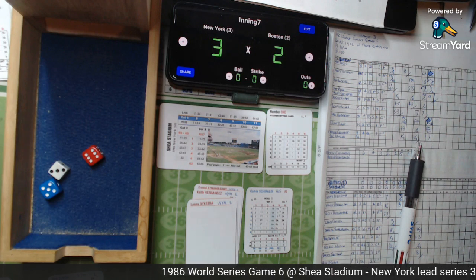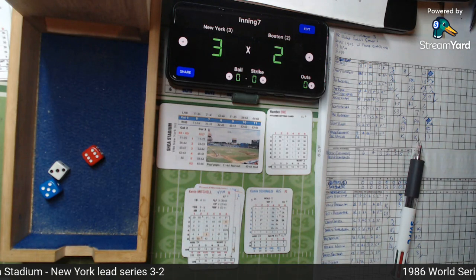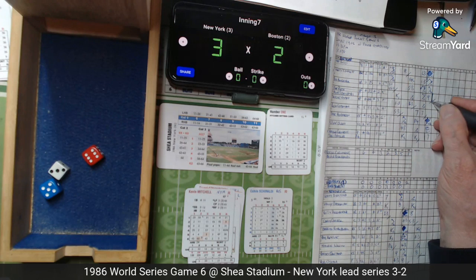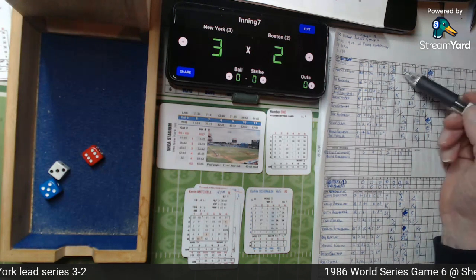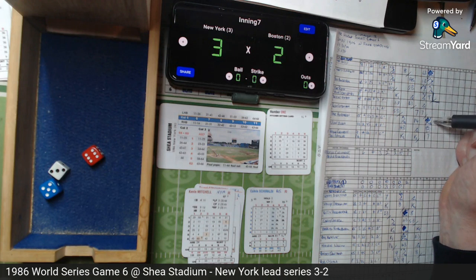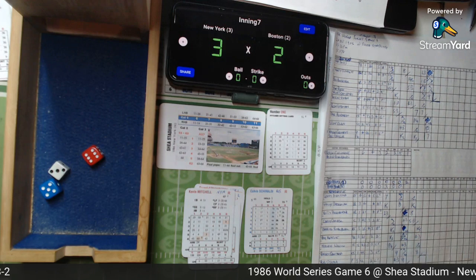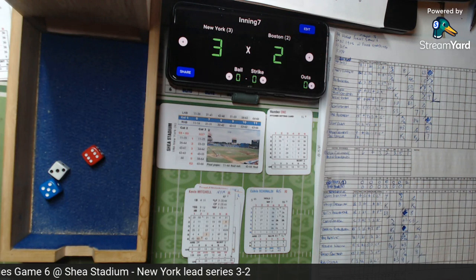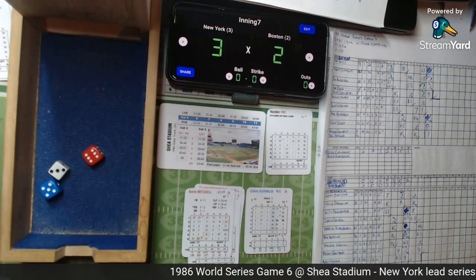So Bobby Ojeda is going to come out. He's done for the day. Ojeda pitched 7 innings. 9 hits, 2 runs, both earned. He walked 3, struck out 3, and no home runs. And his place is going to be taken by Kevin Mitchell.